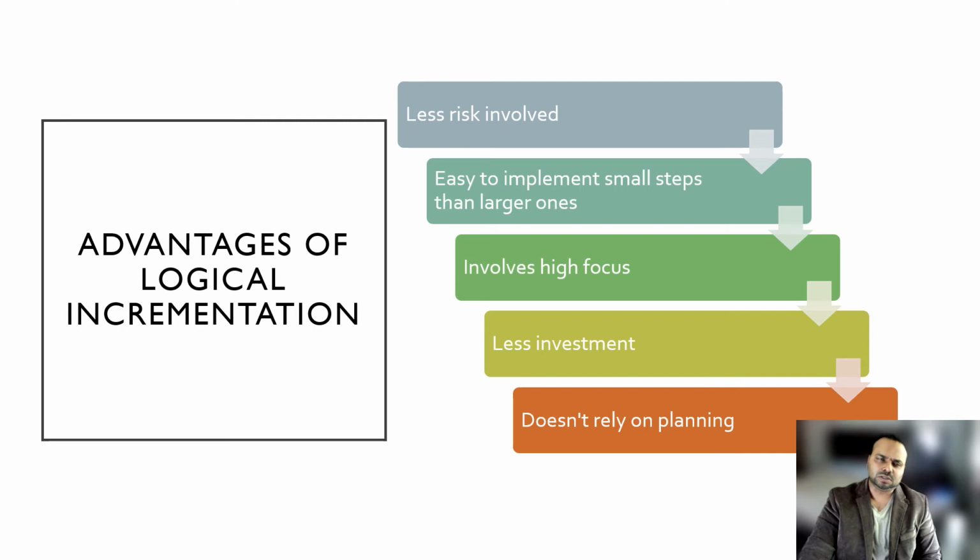Advantages of logical incrementalism: there is less risk involved. It's very easy to implement small steps rather than going for large steps. It involves very high focus. Relatively less investment is required, and planning wouldn't be a huge issue.